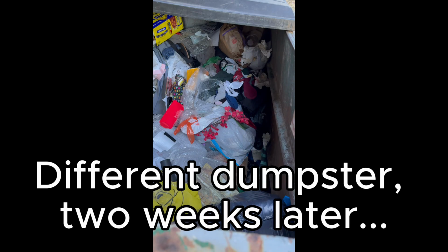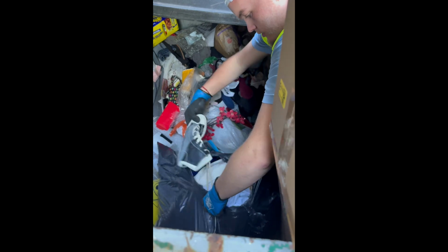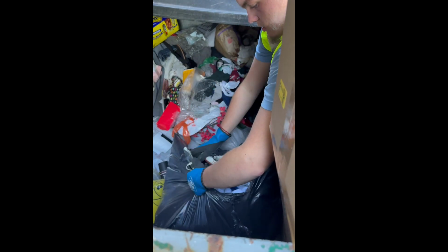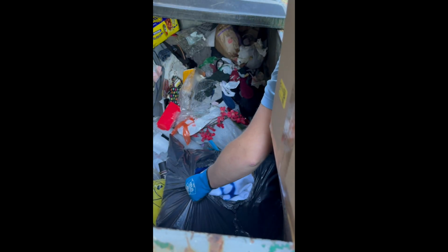Bunch of clothes in here. Let's get them out. Nice stuff like Converse shoes, some hair. They're like cleats. This blanket smells clean because they kind of always do.